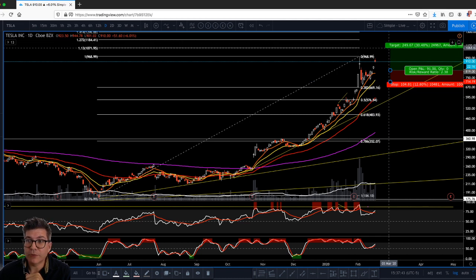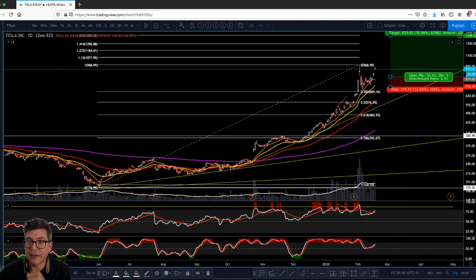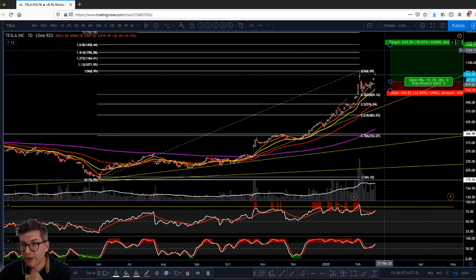You can actually bring it down to the 1.13, this is very aggressive. I mean, conservative. This is a more conservative trade. You're still at a 2.3. That's pretty solid, really. And if you wanted to go all out to that 1.618 on the daily, you're at 1460, and that's a 6-to-1 trade. So at least risk reward wise, this would make sense if you're thinking about considering a trade, not an investment. This is not a long-term hold.